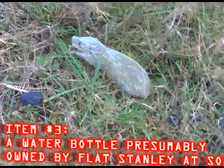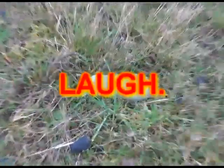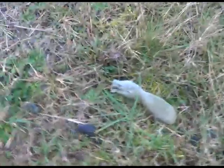But how's our good old pals, the water bottle industry? Let's see. Another thing, we have a water bottle presumably owned by Flat Stanley at some point in the past. Look at this thing. They really squashed this down to a fine, thin layer. That's very, very unusual. If by unusual, you mean this happens literally every time, 2 out of 10. That bottle was flatter than uncarbonated water.